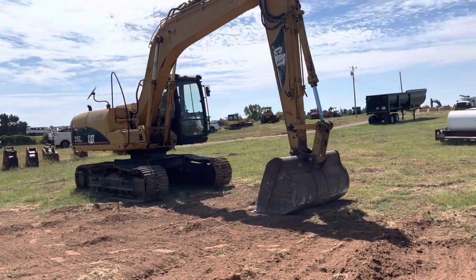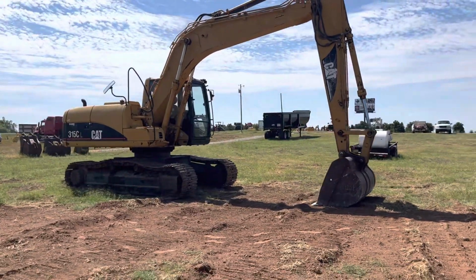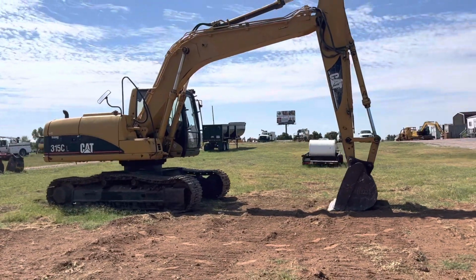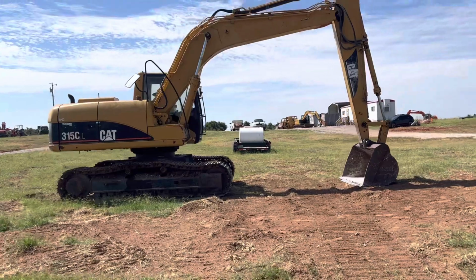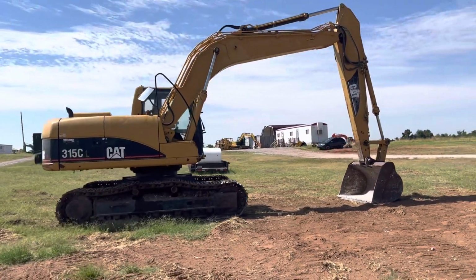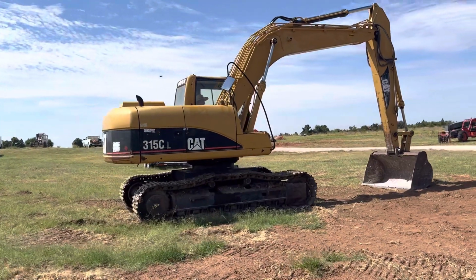405-833-6437. A couple things about this machine: cold working air conditioning. It does have that 72-inch bucket currently attached to it, but also includes an excellent 28-inch digging bucket. It is the high clearance option.